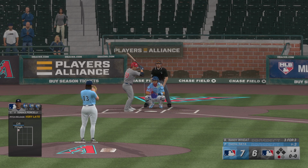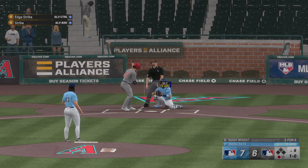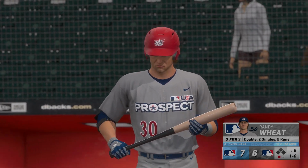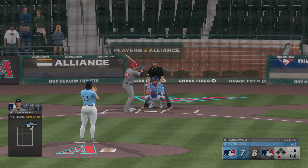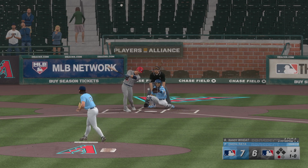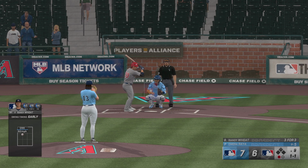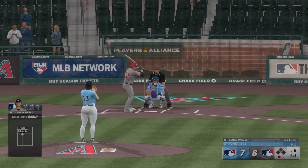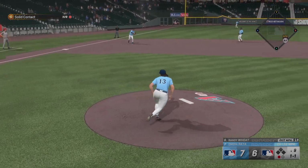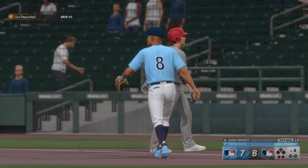Digging in, the switch-hitting outfielder, Randy Wheat. 3-for-3 with two singles and a double. That misses, and that is ball one. Hoping to put the tying run aboard. That one fouled off. Ripped towards third. In plenty of time to first. They are down to their final out.